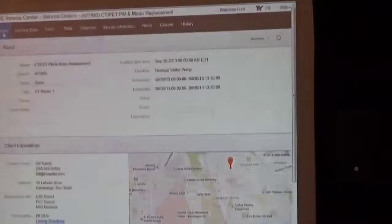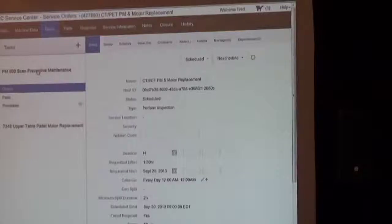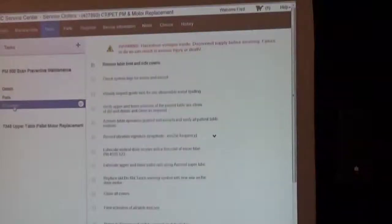Technician will accept this particular order, get details about the job, what's being replaced, when's it scheduled, what's the estimated repair time, some specific client demographics. I can see the tasks on this work order are 2. There's a PM event, and there's a preventive event, replacing the motor. I can take a look at the PM and look at my parts. Pretty simple example. What are my parts for that event? What's the procedure? Here's a list of the individual tasks that technician needs to go through to do the event.